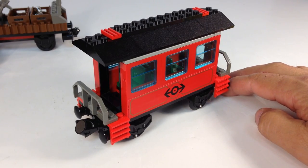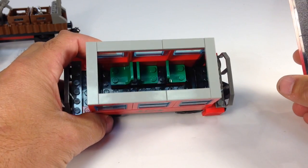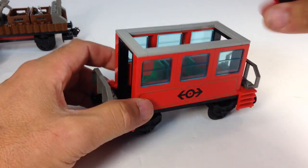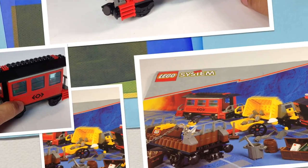Or it could be a passenger car. I call it a caboose, but I guess it really is a really short passenger car. So, whatever you want to call it.